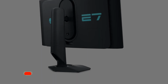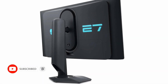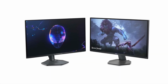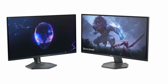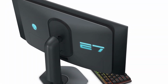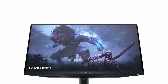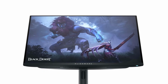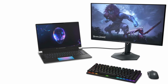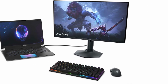Besides that, the AW2725DF delivers the same outstanding gaming experience with a near-instantaneous response time for incredibly sharp motion. It also has a QD OLED panel that displays deep and inky blacks, and it's fantastic for HDR gaming thanks to its bright and vivid colors. There are other high-end OLED monitors you can find for a bit less, like the LG 27GS95QEB, but it doesn't display the same vivid colors as the AW2725DF and has a lower refresh rate, so it doesn't provide as good performance.